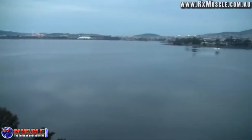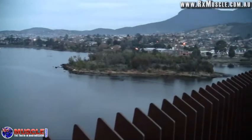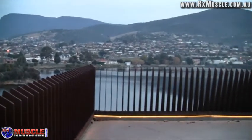As you can see, the ferry is coming in. It comes from the city of Hobart. It takes about half an hour to get out there. You can see Mount Wellington up there in the distance. Not the best angle of it.